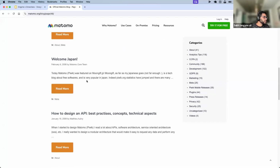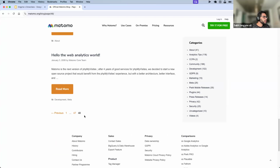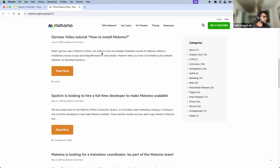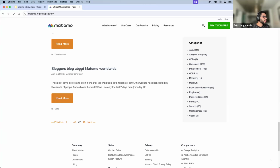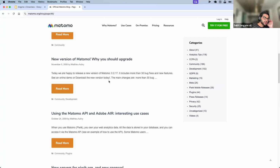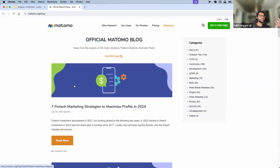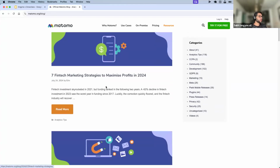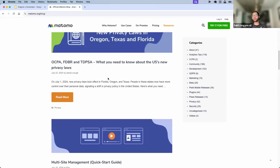So they're talking about themselves, how to design an API. Maybe this is interesting. Let's go to the plugins. They're talking about how to install. Yeah, bloggers blog about stuff. So basically I'll go through, and I think the first couple of pages are probably better ones, not so much self-promotional. But yeah, this one, like fintech marketing strategies, fintech content marketing, different laws. So these are all great ideas.